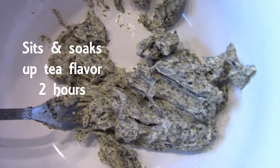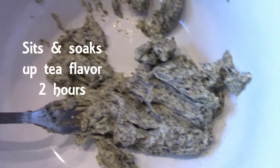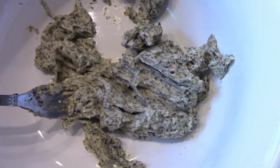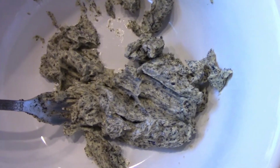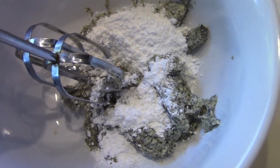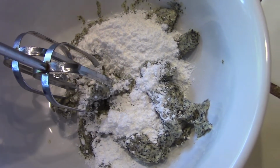And then when the butter is softened to room temperature, you add those Earl Grey ground leaves and you let it sit. This is important. Another 2 hours longer so that that Earl Grey flavor infuses right into the butter. Now once you've creamed the butter and tea mixture, you add a 1/4 cup of powdered sugar and you cream that together.